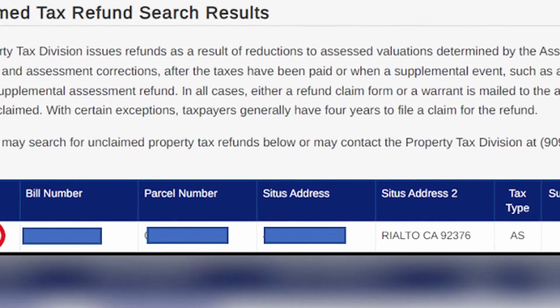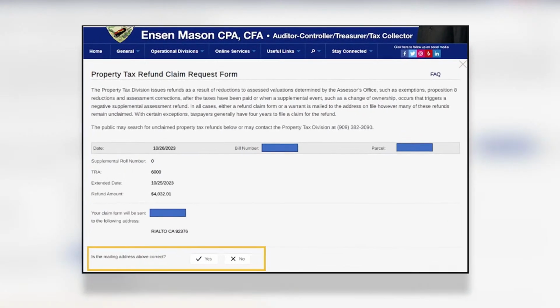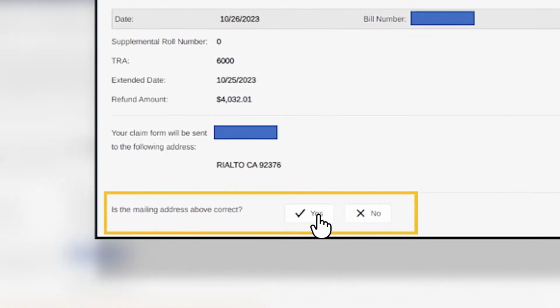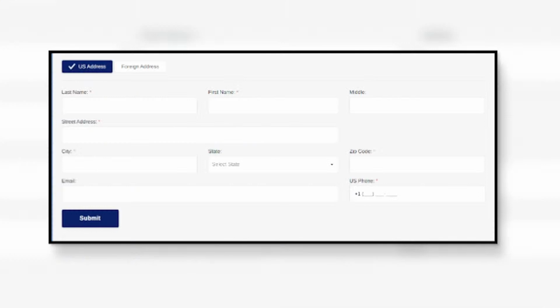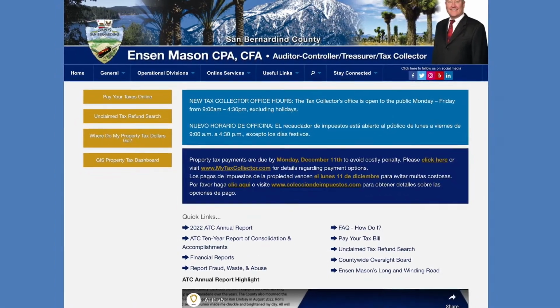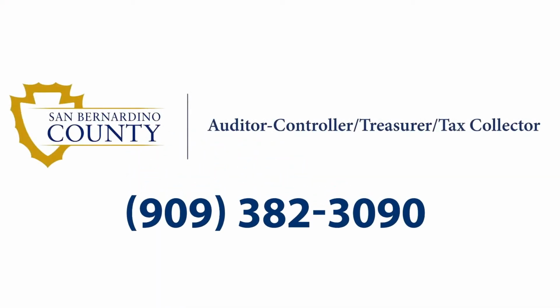To request a claim form, click Form on the left-hand side of the screen, and the refund information will show on the next screen. If the mailing address is correct, click Yes and enter your name, email address, and phone number. If the mailing address is not correct, click No and complete the form, including where you want the form to be mailed. Your request will be processed in the order it was received, and the appropriate claim form will be mailed to the address provided. If you have any questions, please call 909 382 3090.